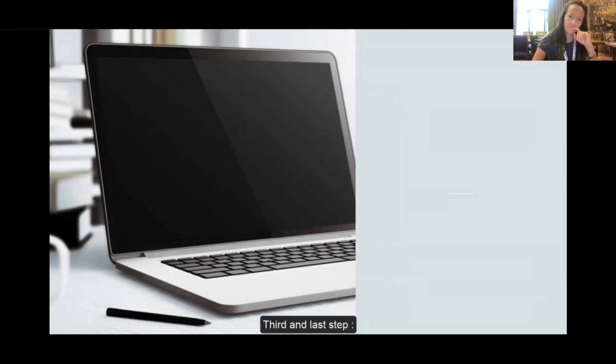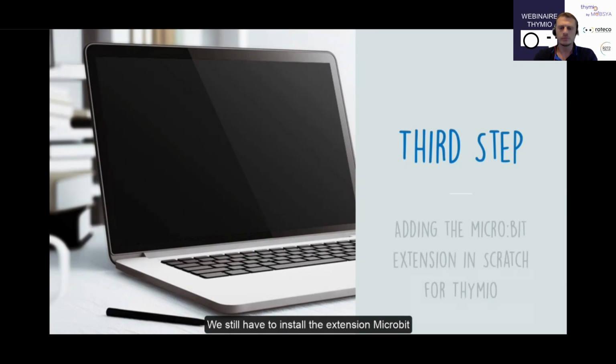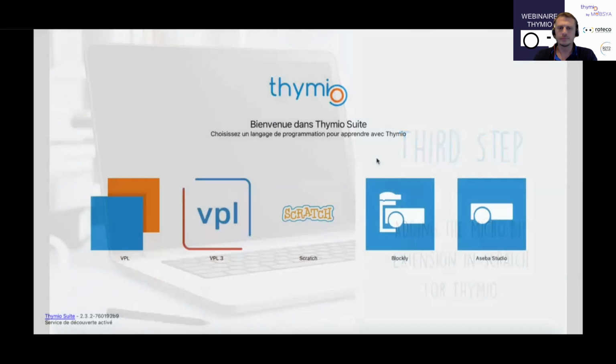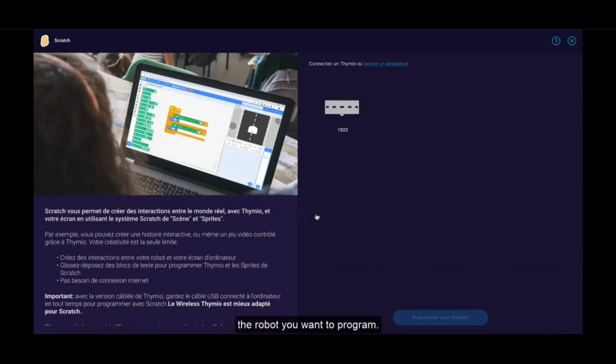Third and last step, it is almost ready. We still have to install the extension in Scratch. Open the Thymio suite, choose Scratch, and then the robot you want to program.